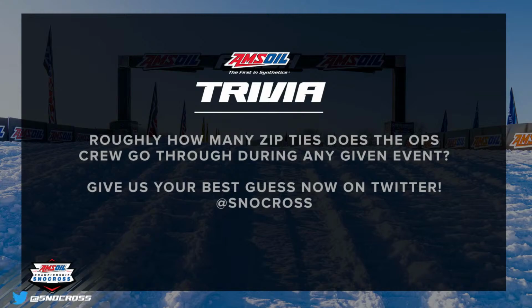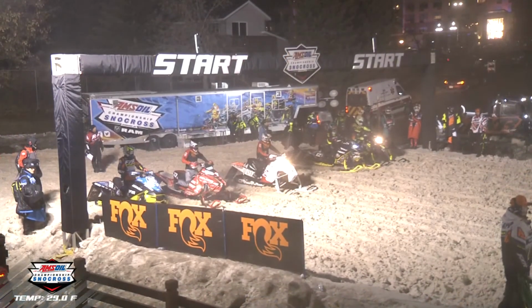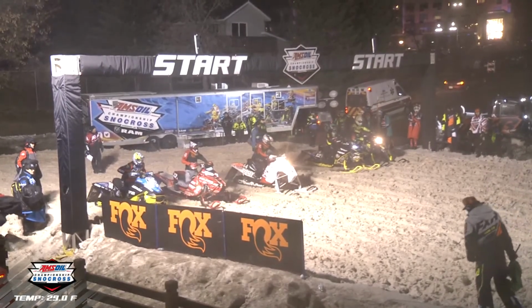So let us know on Twitter how many zip ties you think the ops team goes through on any given race weekend. And if you don't know who we're talking about, you're like, what's going on? What's the slate talking about? Ops team, they're the ones that set up all the branding, signage, you name it on the track.